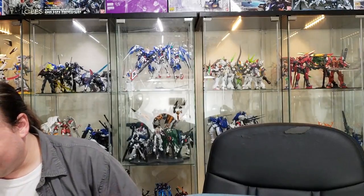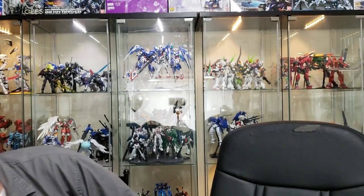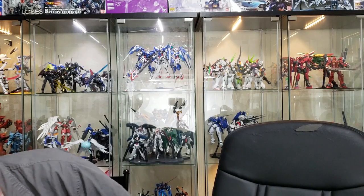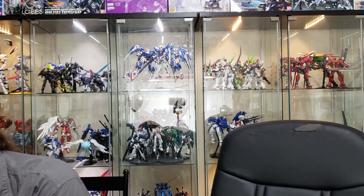Fine. Here's your damn Deep Striker, which actually, I don't think has ever even been out of the box. Oh, my goodness. You're not getting the box, by the way. Just what's in it. Oh, my God. Okay. That is huge. Seriously big. Like, okay, you got your Exia already. This is roughly the same size, box-wise.